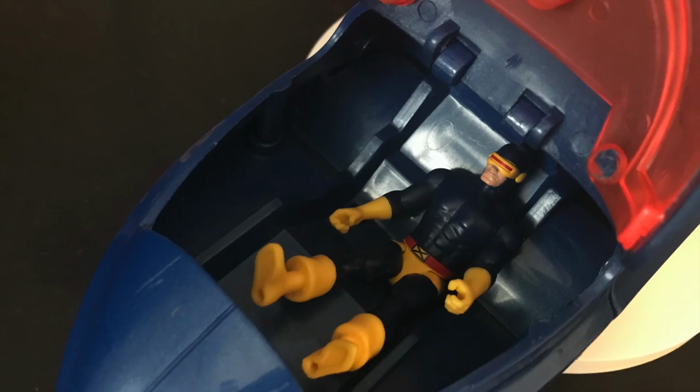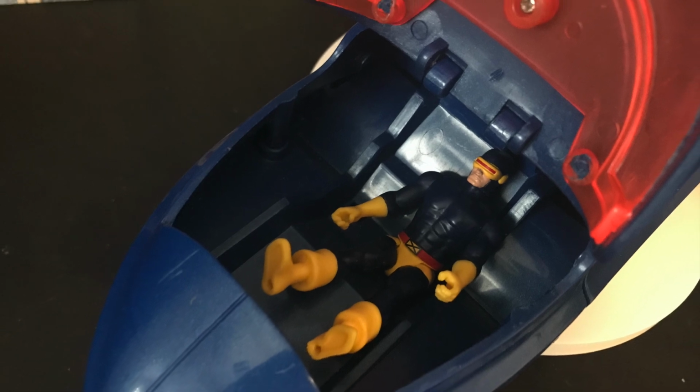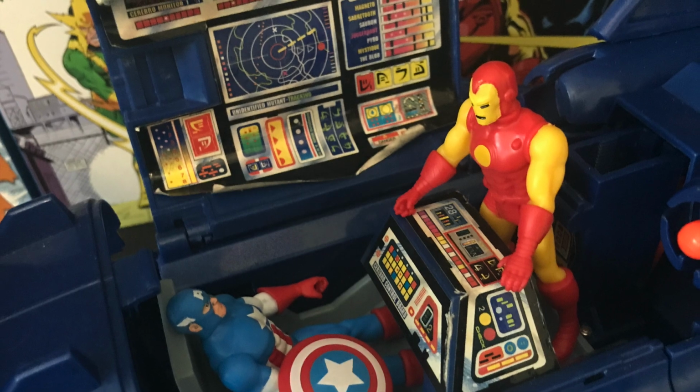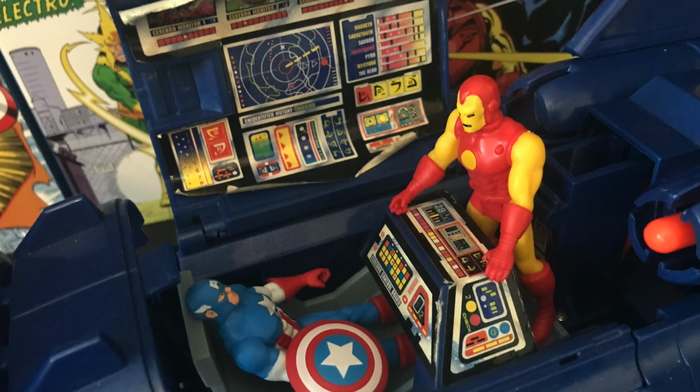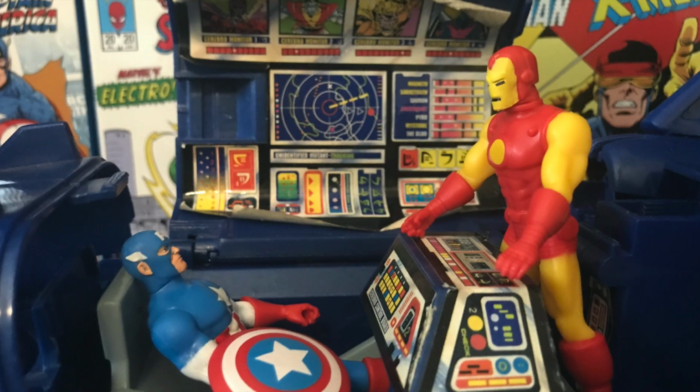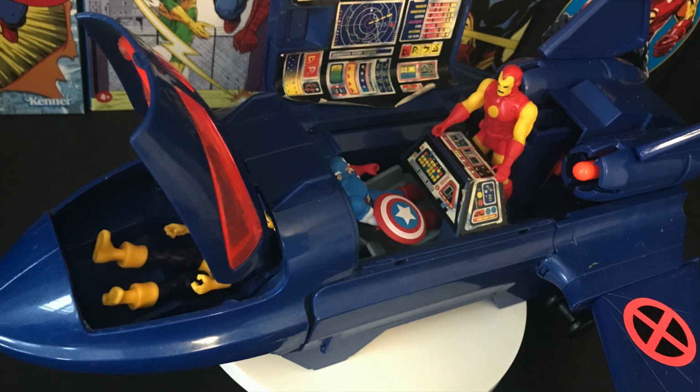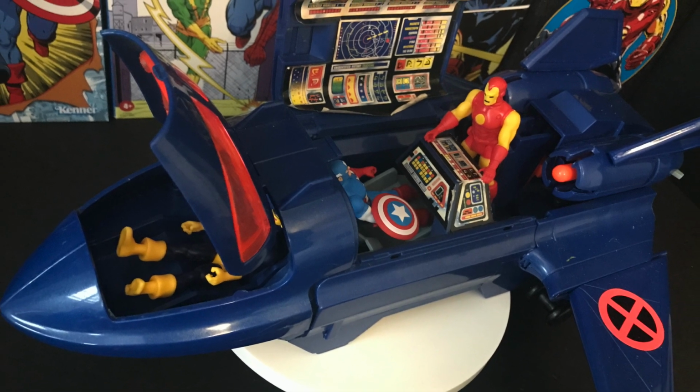Maybe you're at work. You could put a traveling partner in the cockpit this time. You know, put a little Jean Grey in there. White Queen, whatever, whoever you want him to go with. Iron Man, it's very cool to have this. Iron Man and Captain America in the cockpit of the X-Jet. Do that. Make these things. That would be frickin' rad.